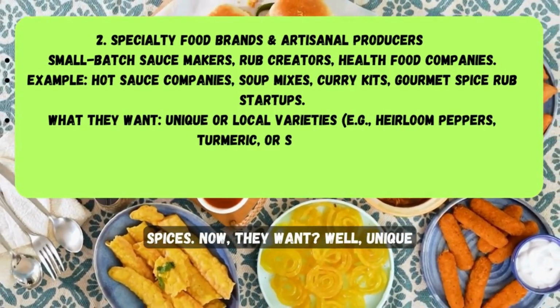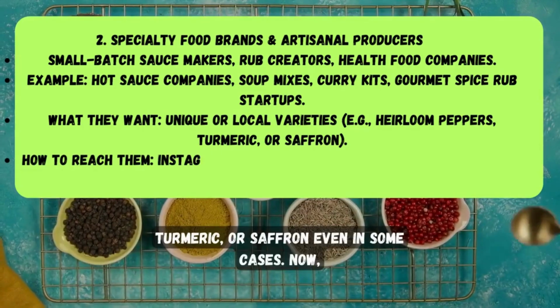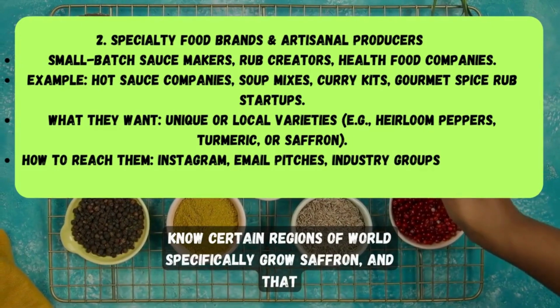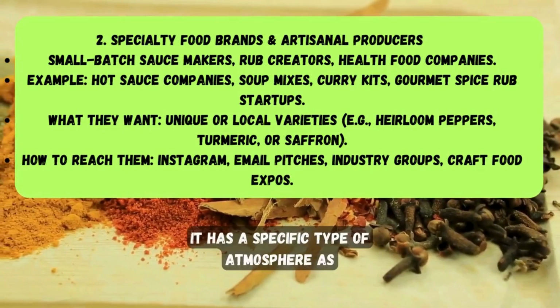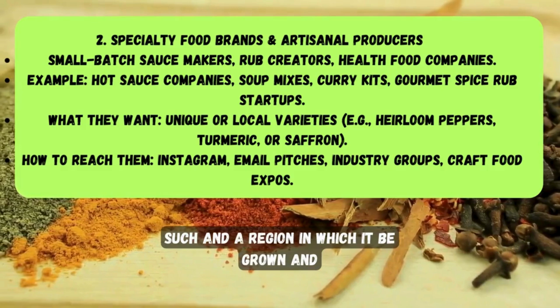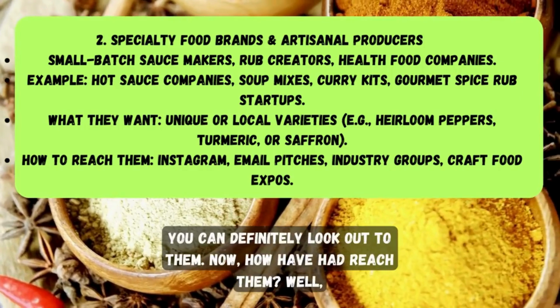Now, what do they want? Well, unique or local varieties. So these would be like heirloom peppers, turmeric, or saffron even in some cases. Now, I know certain regions of the world specifically grow saffron, and that is a tricky spice. It's very expensive, actually very profitable, but it has a specific type of atmosphere and region in which it can be grown and can't be. So you want to be careful with stuff like that. But all in all, you can definitely look out to them.